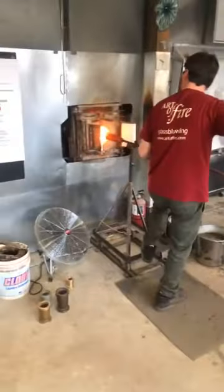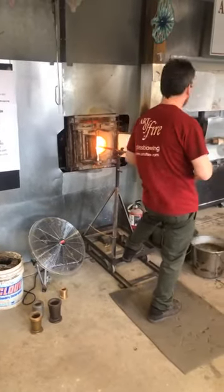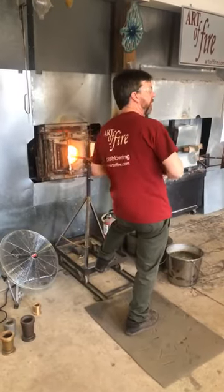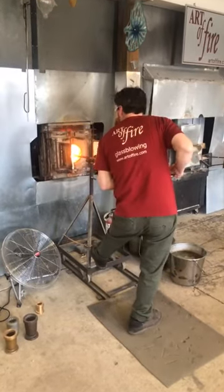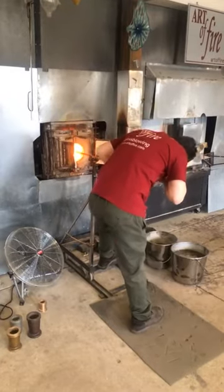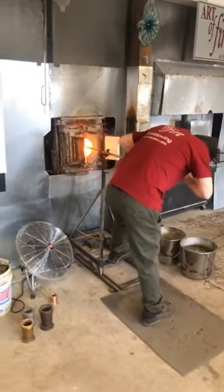So, still got a little ways to go on this. He wants to get these almost to the point that they're smooth. Yeah, Michelle, the gold will look great. They really are kind of like gemstone colors, a little bit of ruby, a little bit of emerald, and a little bit of gold.